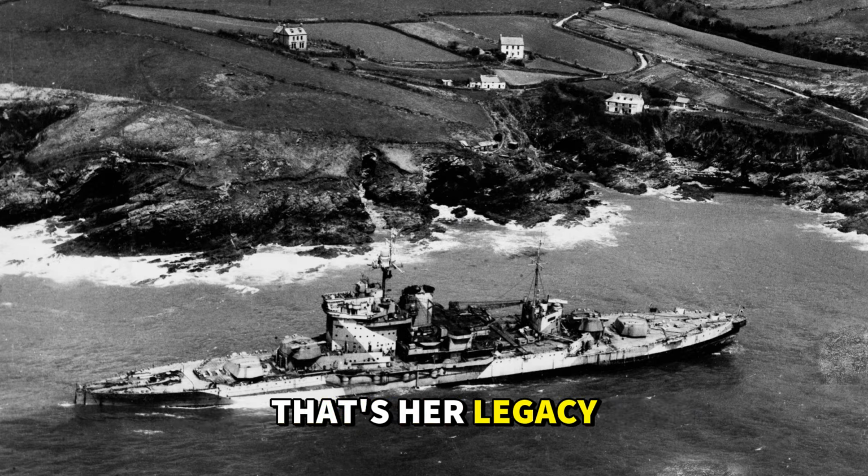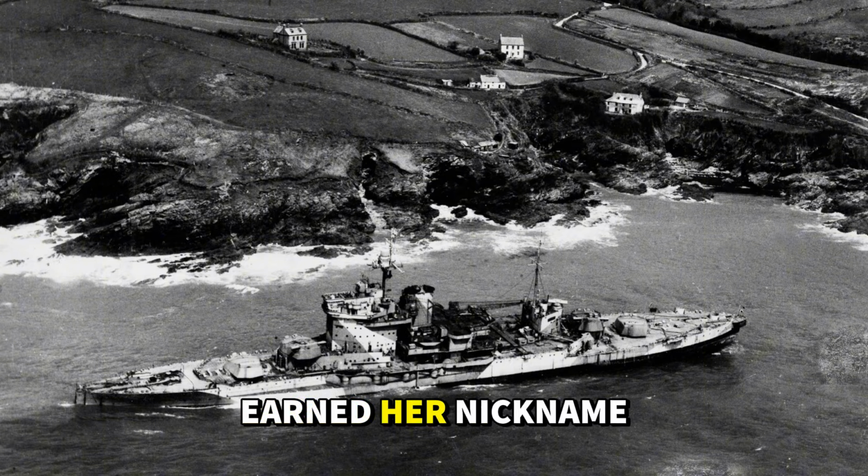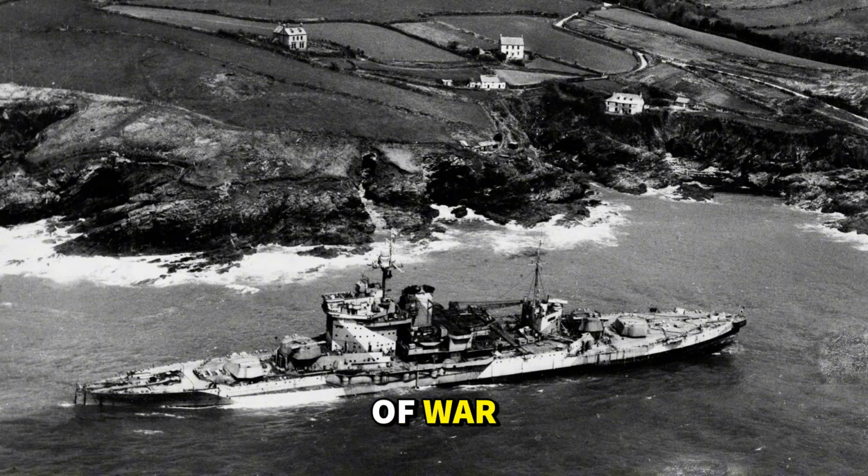That's her legacy, not invincibility, but endurance, not perfection, but determination, not the newest or best, but the toughest ship that ever wore the white ensign. The grand old lady earned her nickname through 30 years of war, and she wore it with pride until the very end.